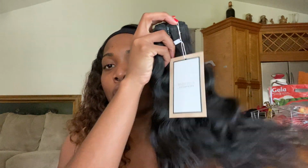However, let me see if I get any shedding. Let me see. So it's still wrapped up and I haven't actually had it in my head. So I can't really say if it sheds or not. So I will be giving you guys an update on this hair. But so far it feels really good.